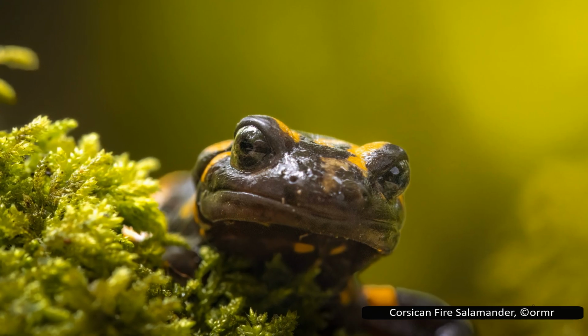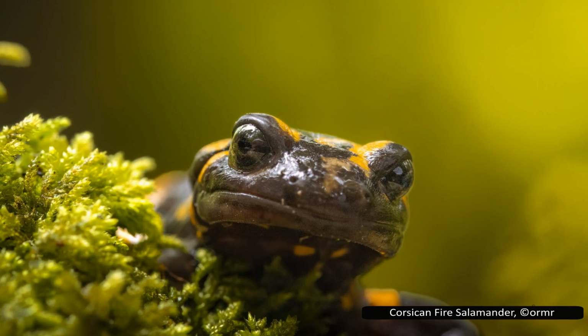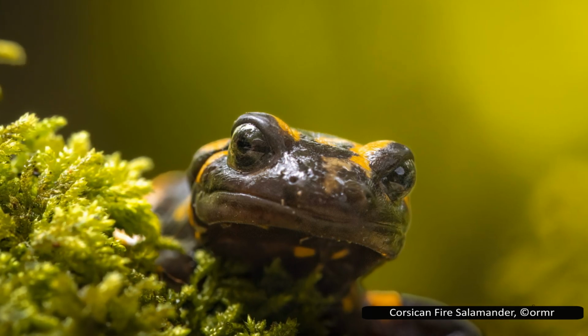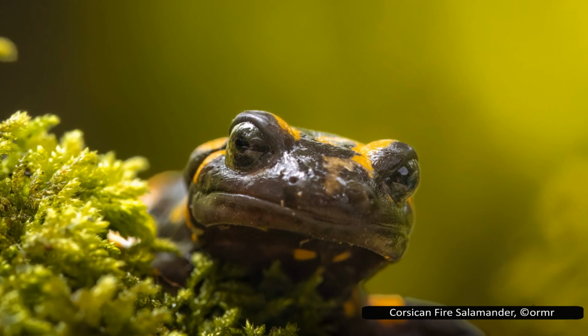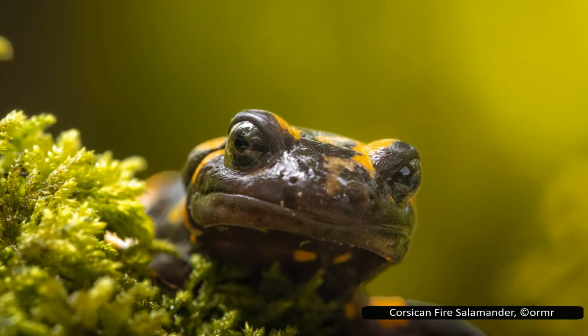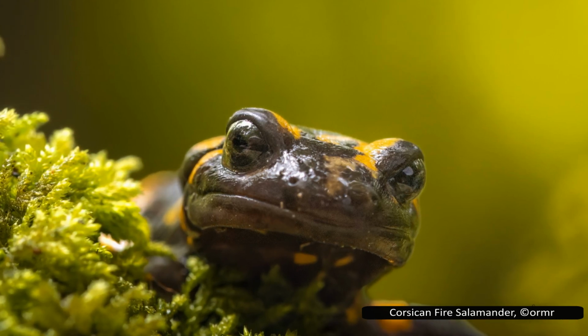Fire salamanders are a fascinating group of amphibians with many unique adaptations. They are particularly known for the bright colorations and toxins used by most of the species. These intriguing animals have even had many interesting myths, legends, and beliefs about them throughout history.